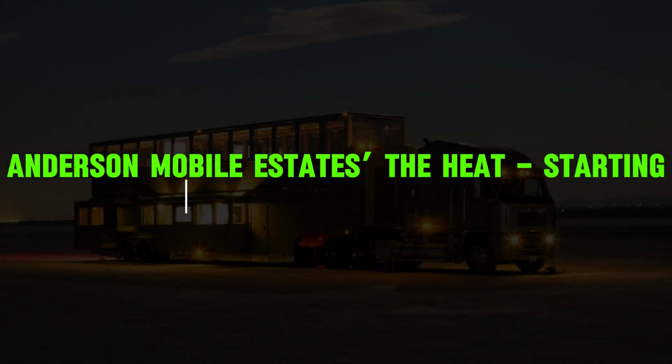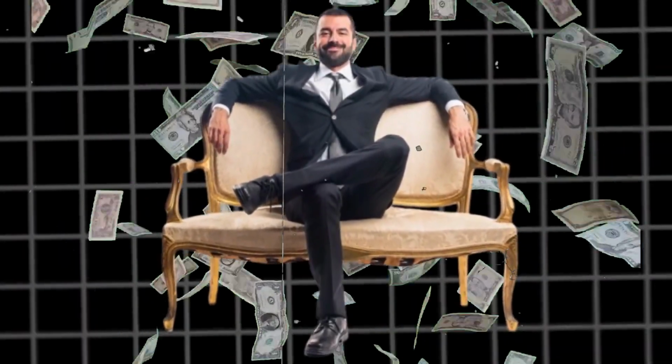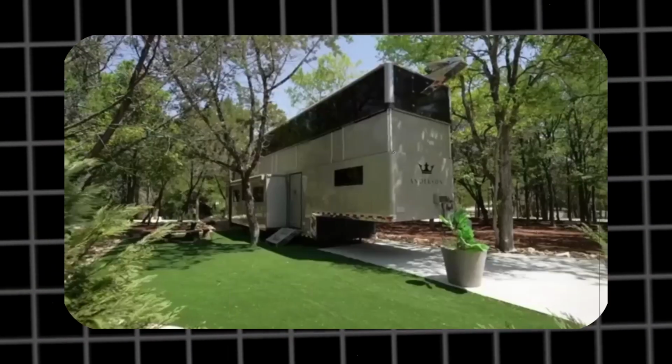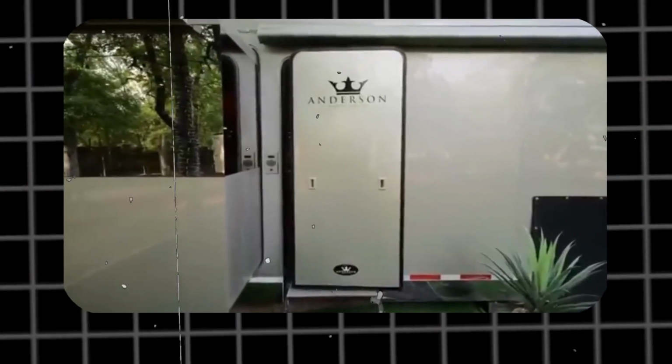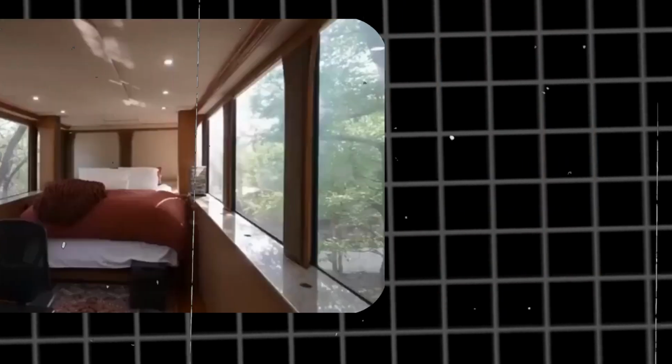Number 11. Anderson Mobile Estates, The Heat, starting at $1.8 million. For the celebrity elite and business moguls, Anderson Mobile Estates offers The Heat, a two-story motorhome that takes luxury to a whole new level, spanning over 1,200 square feet. It is one of the largest motorhomes in the world, designed to provide all the comforts of home while on the road. This mobile mansion features conference rooms, a full kitchen, and expansive living areas furnished with heated leather seating.